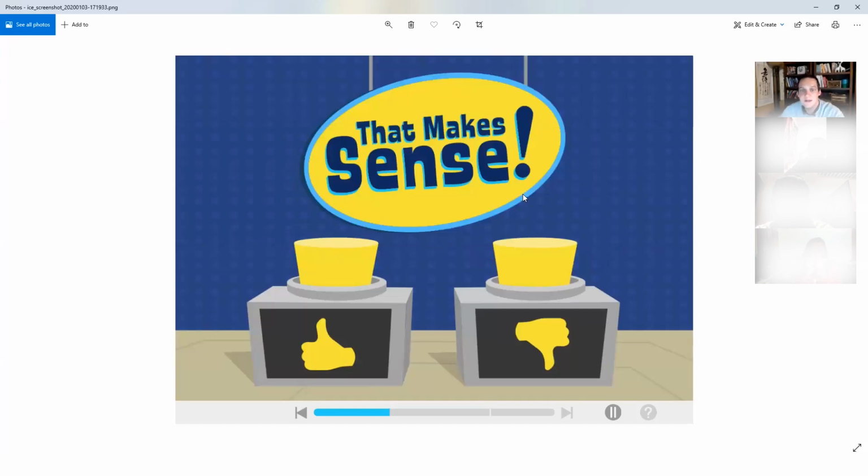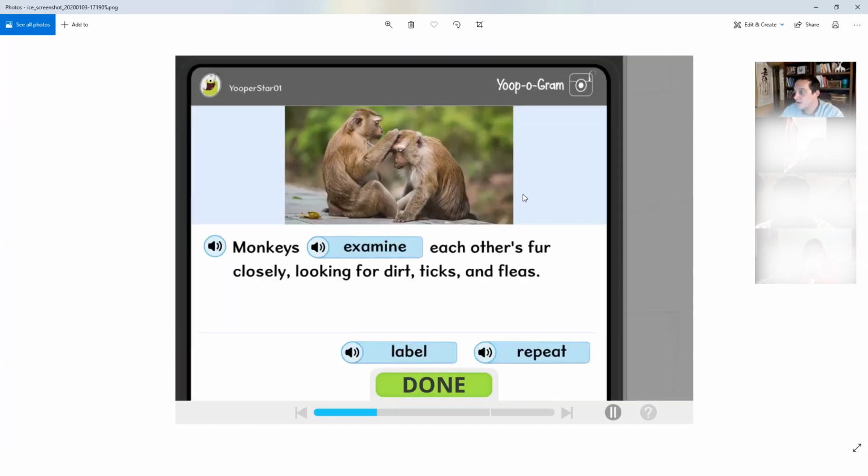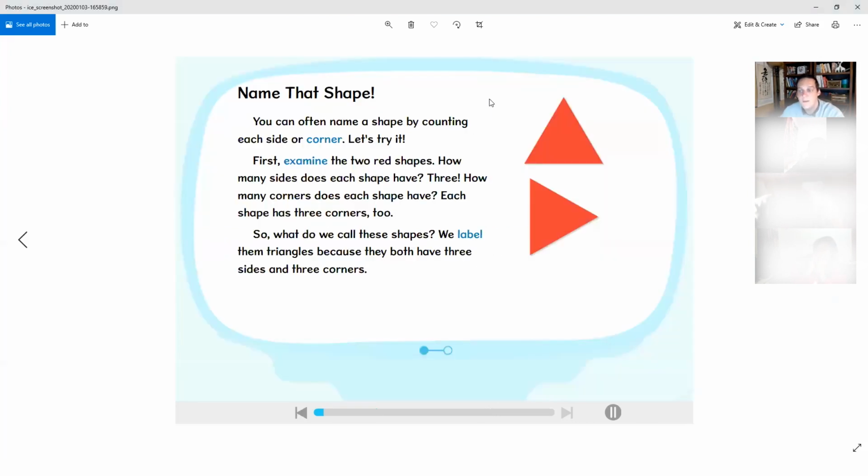All right, so let's go back. We're going to do some review for the reading part that came before this one, which was talking all about the shapes. In this one, it was comparing different shapes. Name that shape. We'll start with this one. Lisa, help me read this one, please.